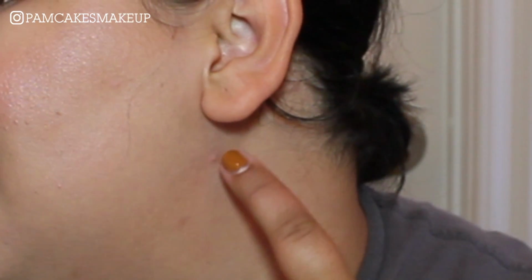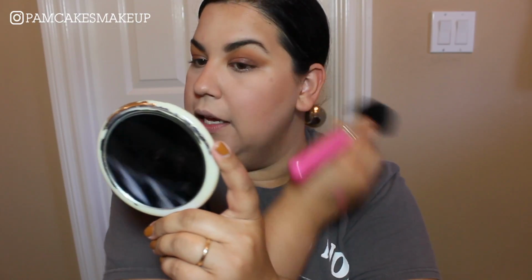looking at the end of the day. And what is that? Oh, breaking out so bad. But let me see if I can tone this down just a bit. Like I said, it blends into the skin beautifully in my opinion.